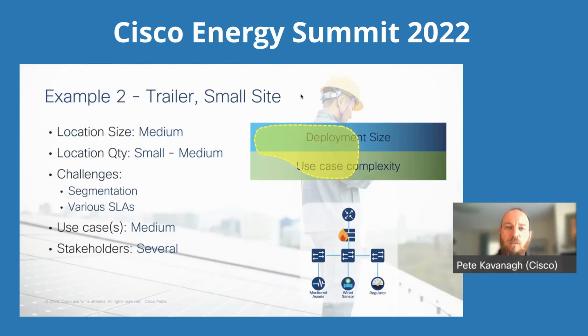Maybe going a little bit bigger, we're now looking at maybe medium-sized locations. And because they are medium-sized, we would expect maybe not to go into the large numbers of these being out there. So maybe the quantity itself is small to medium. But we start to have a couple more challenges crop up now. Now it's maybe not just a single use case, and not just a single stakeholder, but potentially several stakeholders, and each of the use cases may be of a medium complexity, right? So now the challenge is around how do we actually segment some of that traffic across, and what kind of various SLAs do we need to have in place?